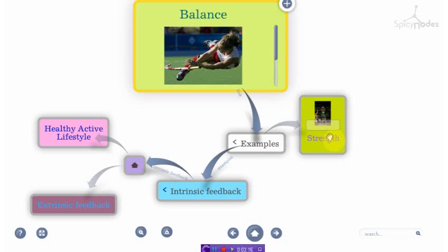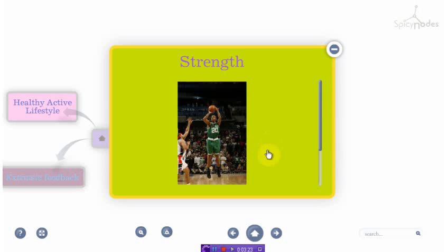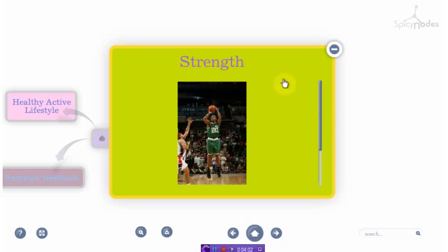Another example then is strength, and in this example, let's just bring it to the front, you can see that we've got a basketball player who is about to shoot, and he will be using his muscles in his arms and in his legs, particularly his arms, in order to make sure that he carries out the right shot. Now what we can say here in this case, as an example, the basketball player doesn't push hard enough when he's shooting and the ball falls short of the basket. Now obviously he'll see the ball falling short, but in terms of his muscles he knew how the movement felt, okay, and it wasn't strong enough, and so the next time he's in a similar situation he'll know that he needs to shoot harder with more power in order to be successful to get that shot. So that would be an example of intrinsic feedback.